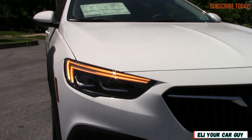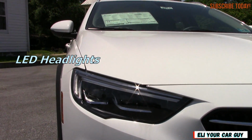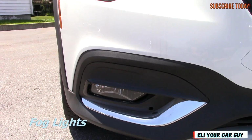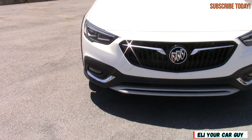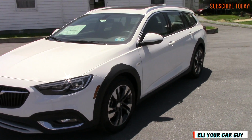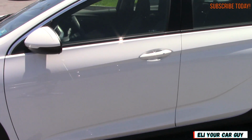We already did the remote start, but up front you are going to have your LED headlights. Very aggressive design and styling to these headlights, and of course fog lights down low with chrome insert underneath those. Let's go ahead and hop inside.